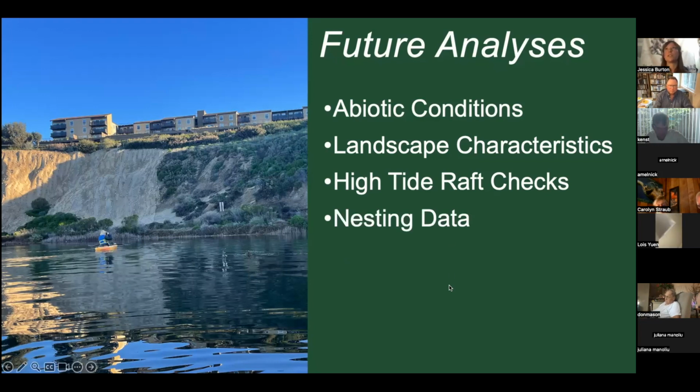And also look into that historic nesting data to examine whether the rails are using different rafts for nesting, and potentially if there's some sort of link between years, if the rail using a raft makes it more likely to be used in the future for nesting.